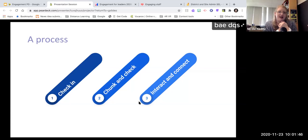And we want them to connect, right? We want them to experience connections with their own experiences, connections with other things they have seen, read, or heard, as well as connections to prior concepts we might have been talking about and connections to each other and to us. So that is kind of a process.